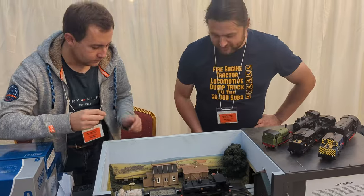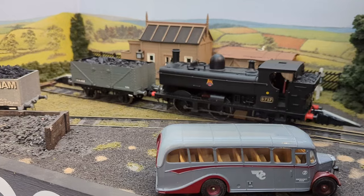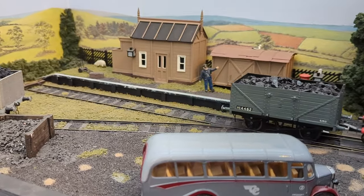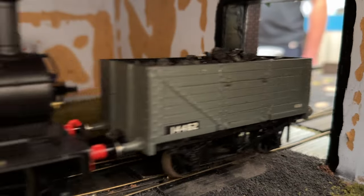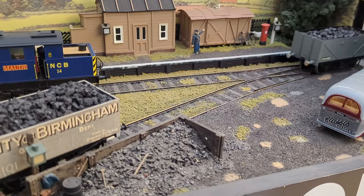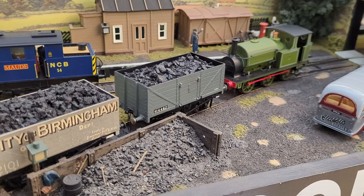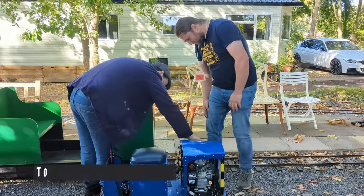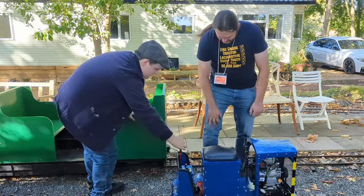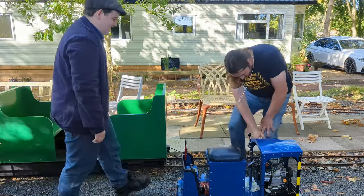Actually using the pannier tank, which admittedly was probably the most that I'd ever actually used it, because it is a tiny little bit too big for Scole. And from there, things escalated with more and more varied locomotives being used on the layout, until we started running two, at which point we made the decision that probably I should go away and do something else. So I headed outside to go check out the 7/4-inch gauge top field light railway, because I'd never seen it operating. It was at this moment I was asked if I wanted to go operating, so of course I said yes.